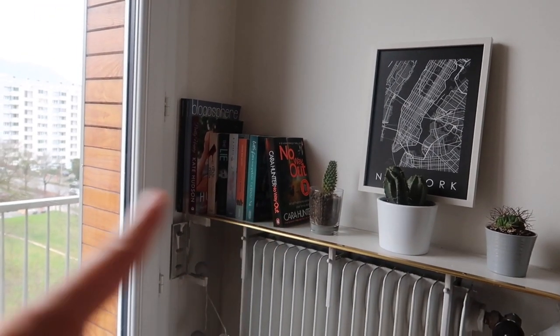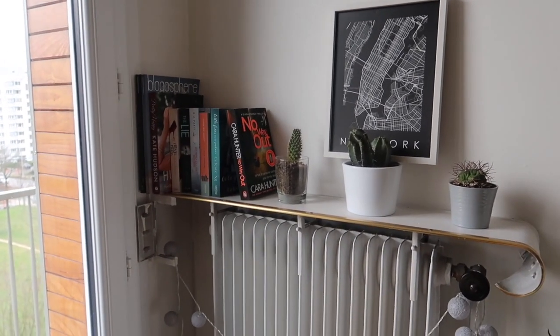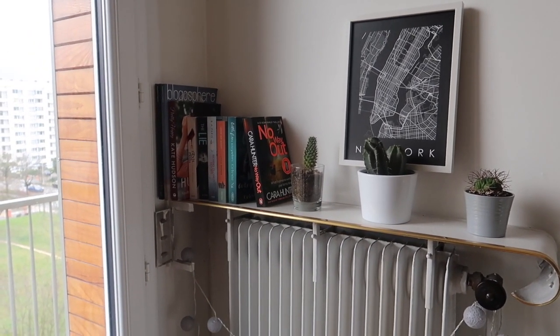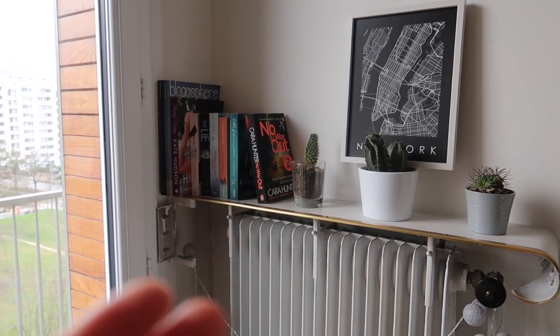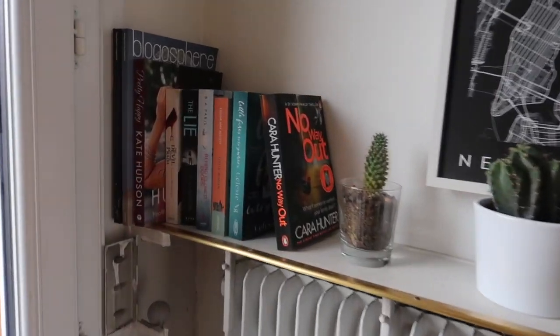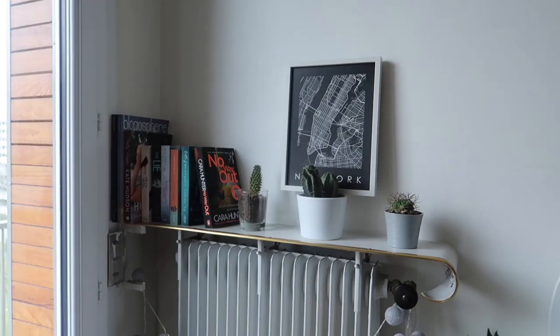For books, I only have a few of them because most of them are at my parents'. I read quite a lot, and I have an entire wall at my parents' that has my books. So I just have the few ones that I'm going to read after. Just an assortment of books on this side.